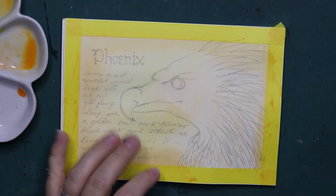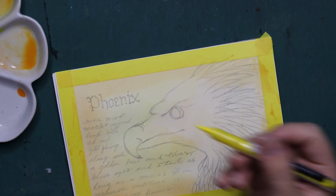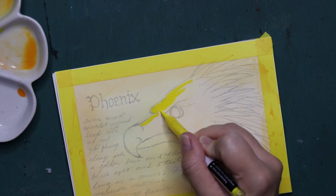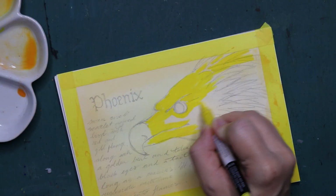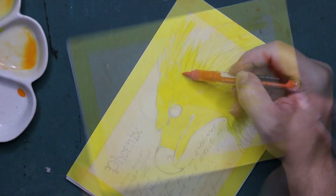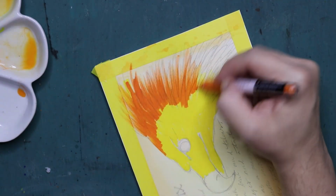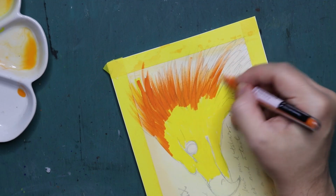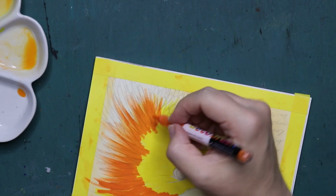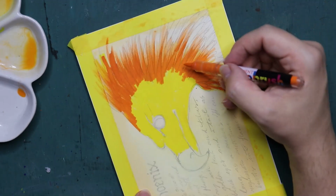Alright, now I just want to try and build up the color. So I'm just gonna go in with that yellow first. Lay that down. There we have that, and then orange. And I know it's called Creature Comforts. I suppose the fiery elements is its comfort. So it's kind of in the animal itself, right? In the creature itself. I don't know, I find it a hard prompt, so I just make this.